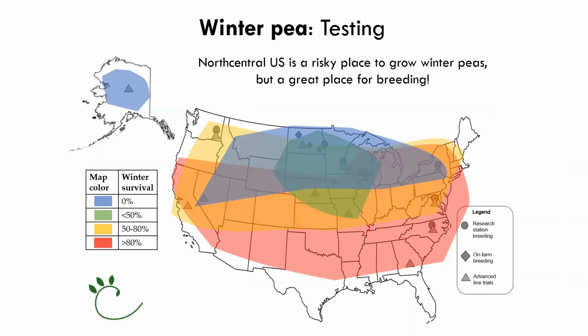Our testing network has shown us that there's this region right here in the middle of the country where winter pea survival is low but not zero. And so that's where we're siting our farmer research sites. Because if folks just have cold conditions and are good collaborators, that's perfect to be able to put a diverse collection of pea germplasm out, see what survives, and then have them use their farmer's eye to tell us which things they think might be most favorable to advance.